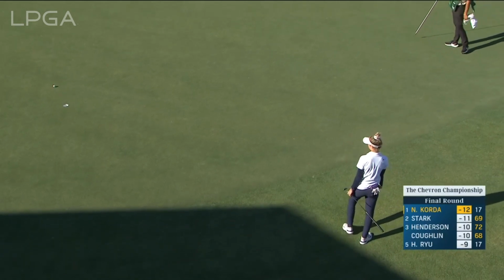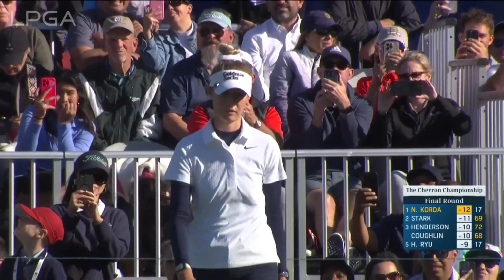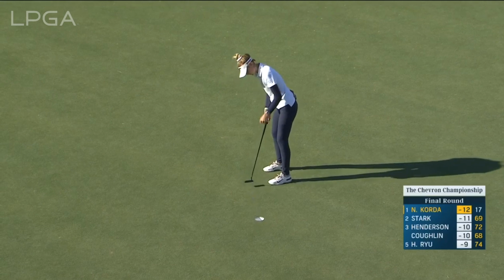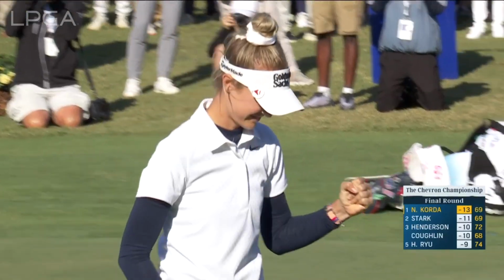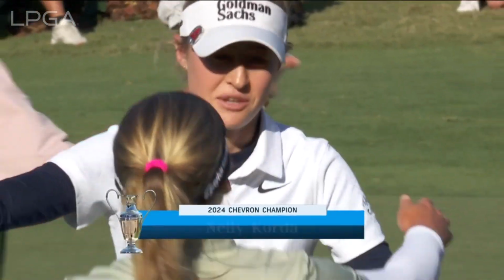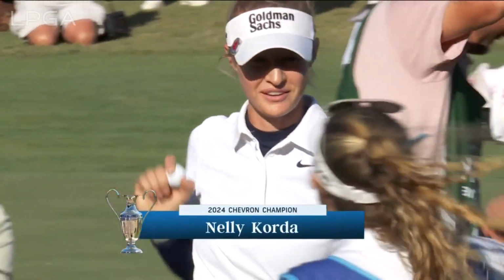Oh. The incredible winning streak continues. It's 5 in a row as Nelly Korda captures the Chevron Championship. And she just refuses to lose right now.